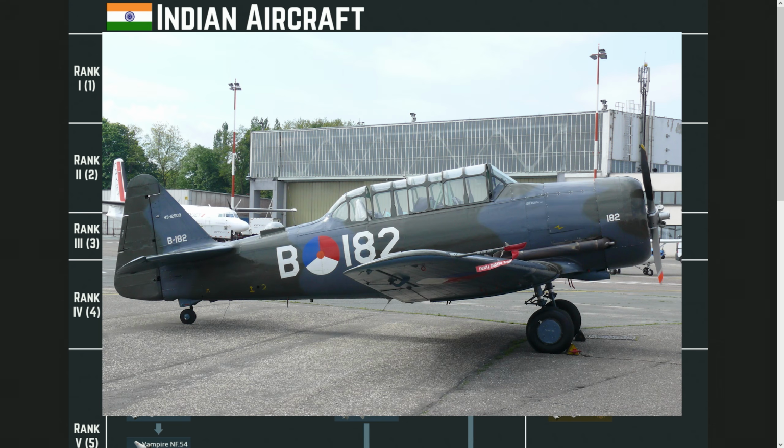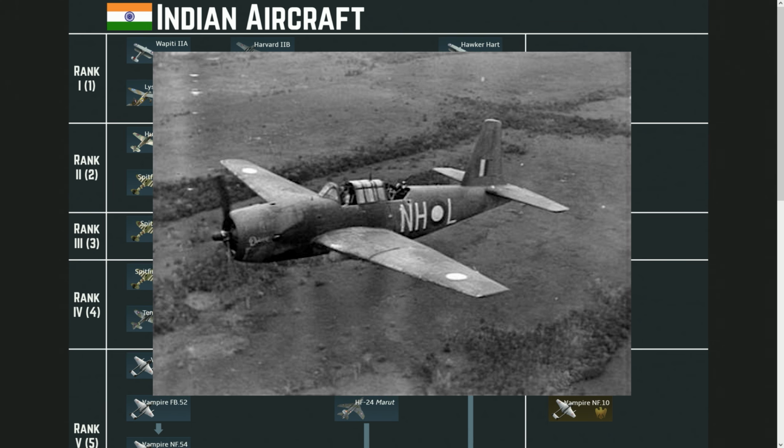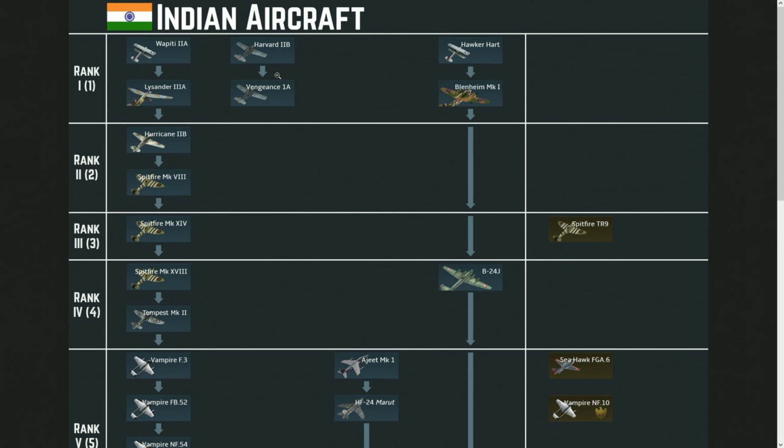The Harvard 2B, basically a T6, you know, Texan, apparently. It is a combat-capable trainer, 335 kilometers per hour, three 7.62 machine guns. The Vengeance 1A, a 1940s diver, basically dive bomber, right? 443 kilometers per hour max speed, four 7.62s, so very limited, two 7.62 millimeter on the gunner, and then two internal 500-pound bombs plus two 50-pound bombs under the wings as well.